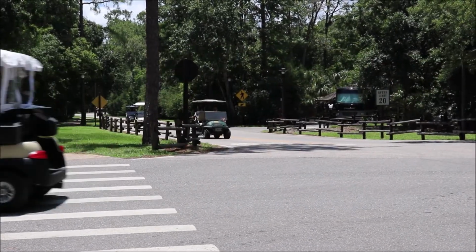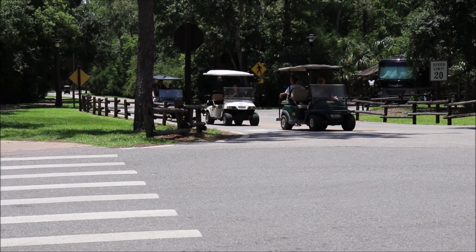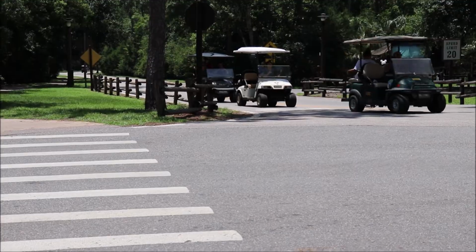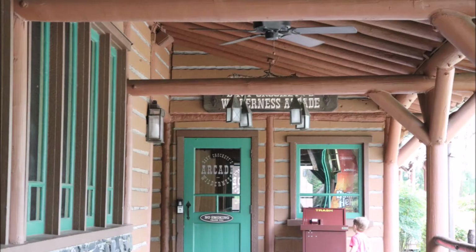Now, if you're looking for things to do to relax, well, let's hop in the golf cart and head on back up to Pioneer Hall. There's a bunch of things we can do to relax up there. To start with, you can just sit in a rocking chair and watch folks go by or watch the kids playing on the Pioneer Hall playground. You can challenge a family member to a game of checkers right in front of the trading post. Or you can head into the Wilderness Arcade, a video arcade located right there at Pioneer Hall also.